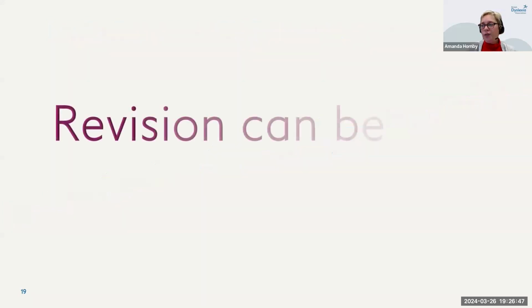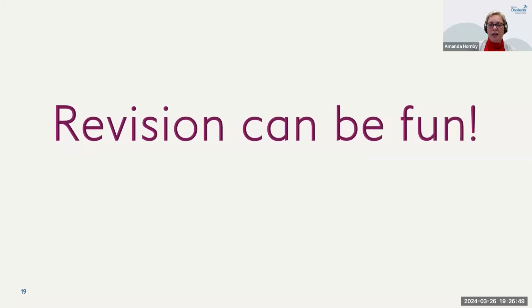So what I'm going to go through now are some ideas of how you can change from a normal academic way of learning for revision. Different types of learning can be really quite fun. And you might think that some of these are quite juvenile, but believe me, I've been in year 11 classes, and they've absolutely loved some of these ideas.